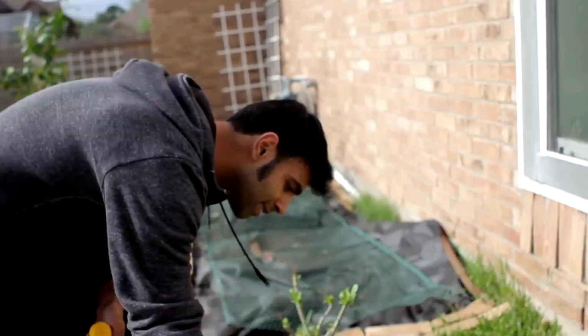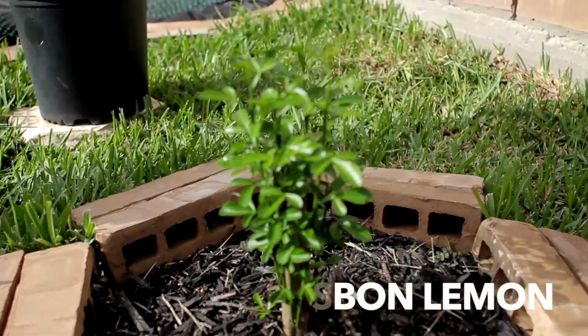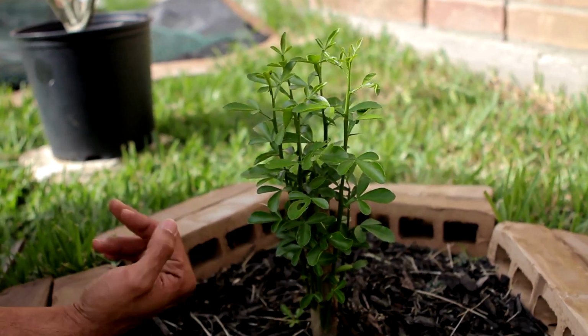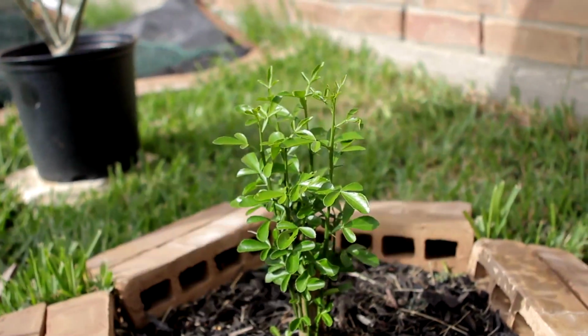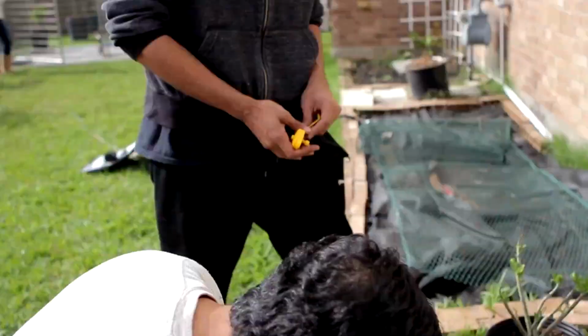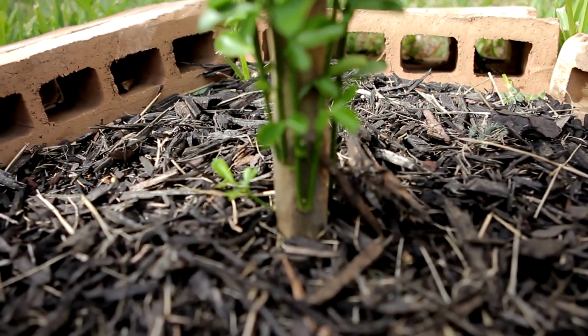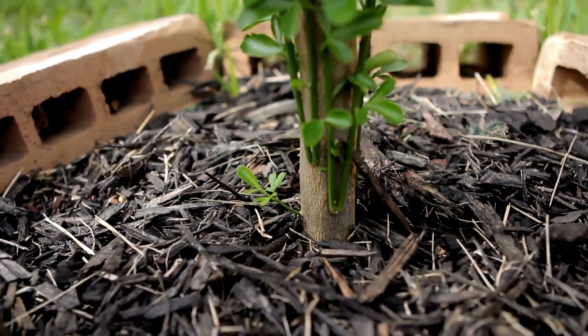This is a Lisbon lemon. It actually didn't do too well in the wintertime, but in the last 3 weeks it has grown, as you can see, almost a foot. So that's pretty good. It's coming back because it has a huge root ball. So more roots, more fruits. Right, Salman? You guys can check out how thick this trunk is. So, good thing it's coming back.